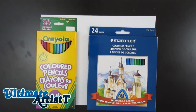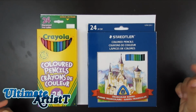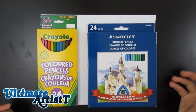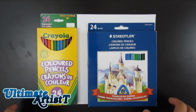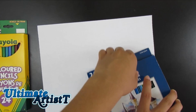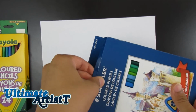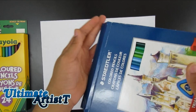I mean, that does increase the value, but I don't know how much you guys will need it because it's a tiny sharpener. It might come in handy, but it obviously isn't a big value changer. So I'll be comparing the two. I'll open it up and show you. The colors are probably the same because they're both 24 sets.